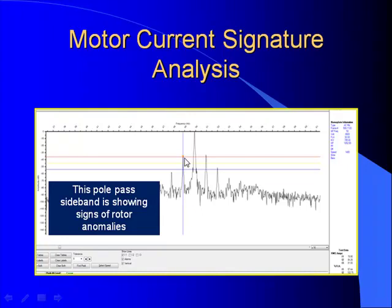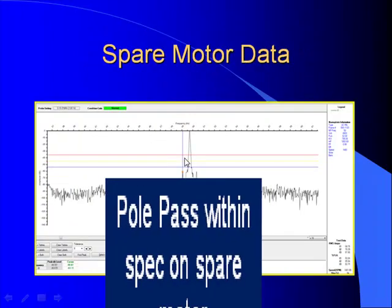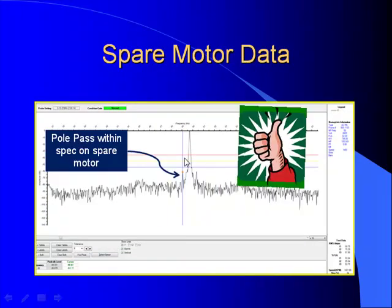We want to look at that spare again. What is that showing us? Well, as you see here, a little different, right? Very different. A couple things that stand out to me on this. Number one, obviously, is the amplitude difference. With similar noise levels and identical loads, we're dealing with a significant drop in pole pass frequency amplitude.